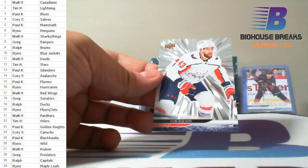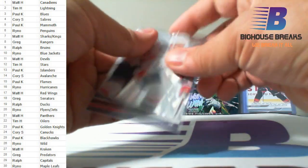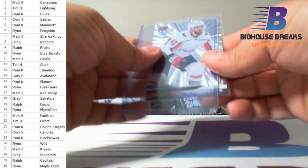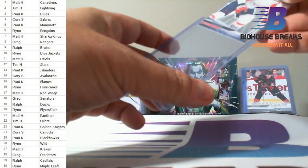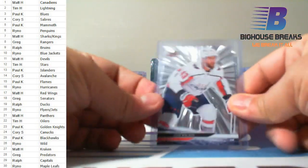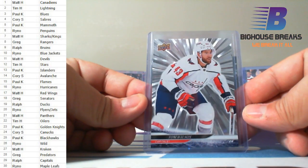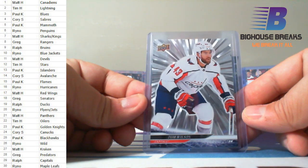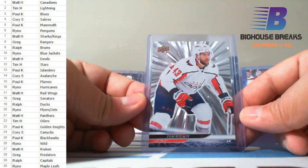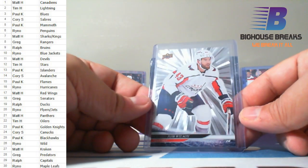Tom Wilson. This guy, I tell you. I think we pull more Tom Wilsons than any other player. It's Tom Wilson and Robert Thomas everywhere. I don't know what it is. But if you're jumping into breaks, I don't know if it's just us or everywhere, get the Blues or the Capitals. Outside of this year for the Blues, they're pretty cheap for both, but you can get some parallels left and right. That is a Tom Wilson for the Capitals.